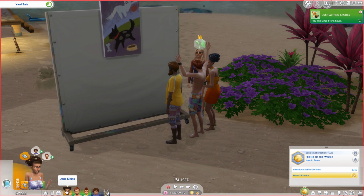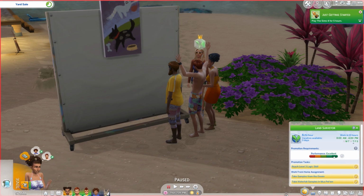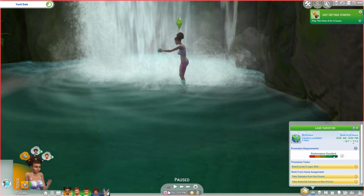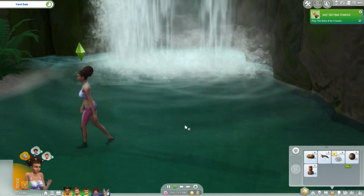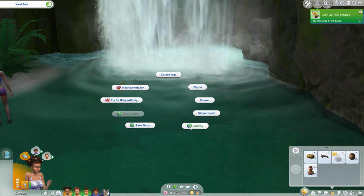And let's just check in on her. She is tense like she was before. And she really should do another sample. So she's taken that sample. So now she has the sample. Well, that's a sample. That's not surveying. Surveying gives you the books. So can you catch frogs? And then why don't you survey?